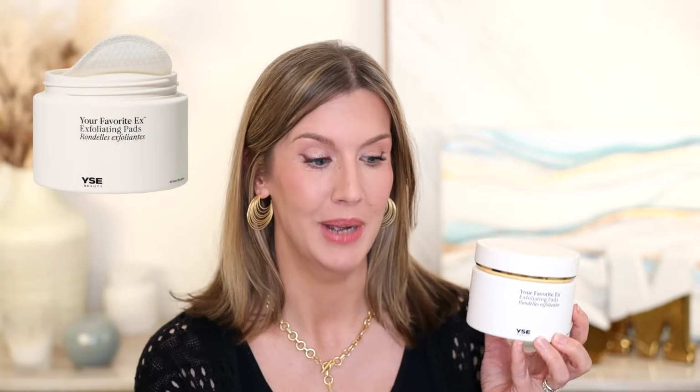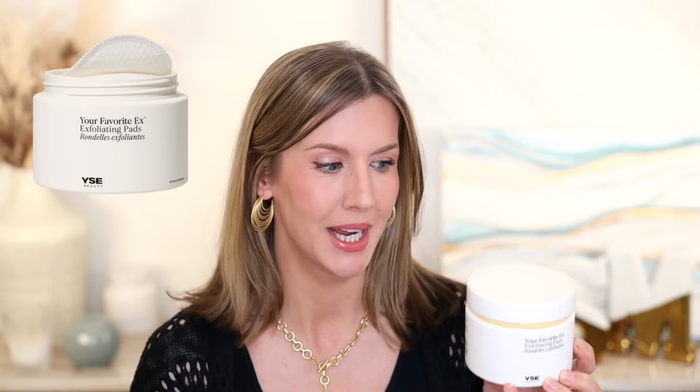I feel like I've been slowly going through the products in Molly Sims' Wise brand. Thank you to the kind viewer who let me know that this is in fact pronounced Wise and not YSE, which is how I last referred to it. These are the Your Favorite X exfoliating pads. I feel like her products look very elegant. I mean, it's kind of a higher end brand, I guess.